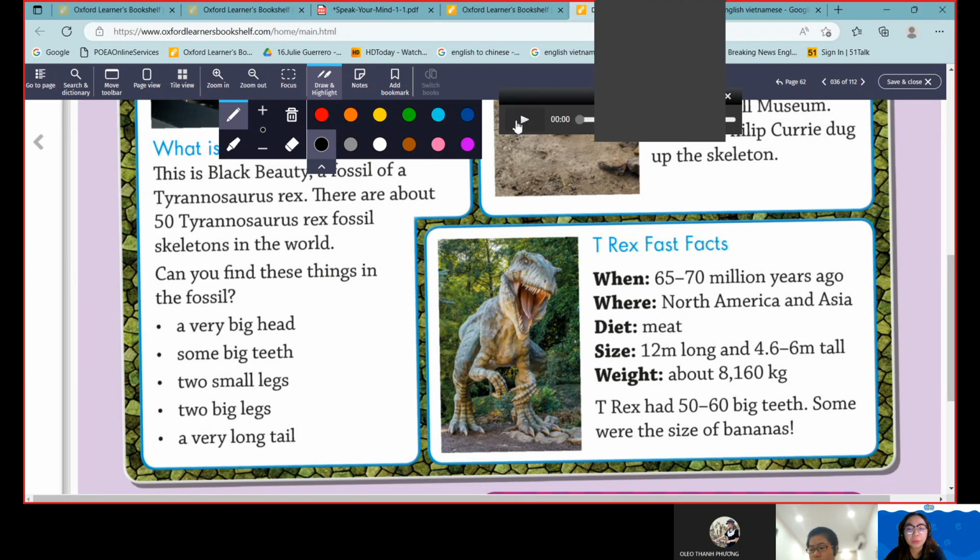Oh, I see. So again, where did they find the Black Beauty? They found the Black Beauty in Alberta, Canada. Yeah, very good. So when was it seen? It was seen about 65 or 70 million years ago. Wow, that is a very long time. And what do they eat? They eat meat. Yes. What's their size? Their size is about 12 meters long and 4.6 to 6 meters tall.